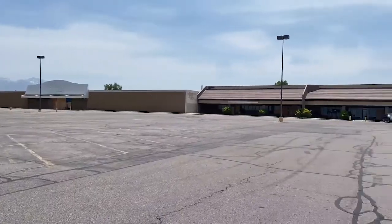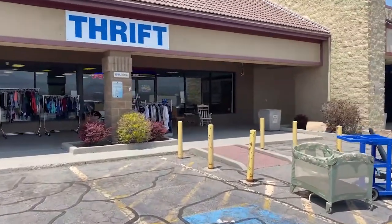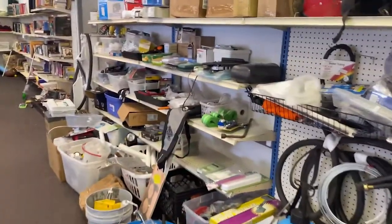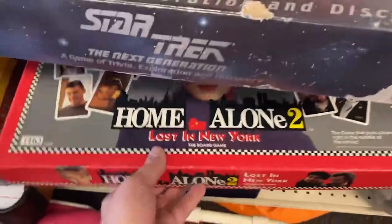All right, this is our final stop, a hidden gem because every other business in the park is closed except for this place. This is Utah Thrift, right on the border of Kearns. And there is a lot to go through, but immediately something catches my eye. This giant Pokeball piggy bank. It's only $4.50, so I'm gonna take it and think about it.